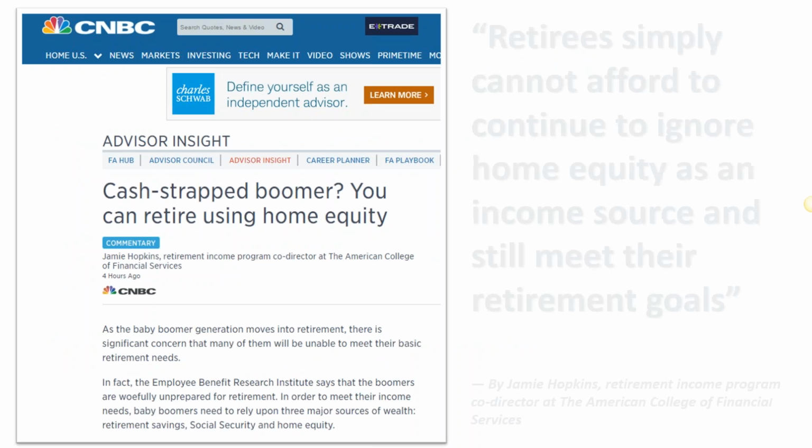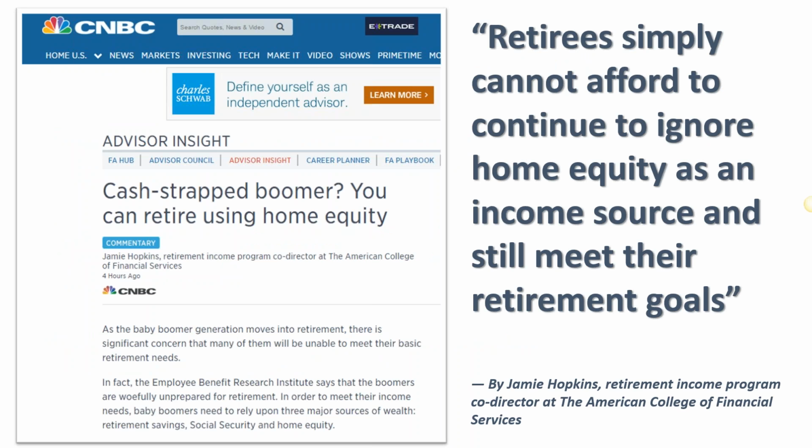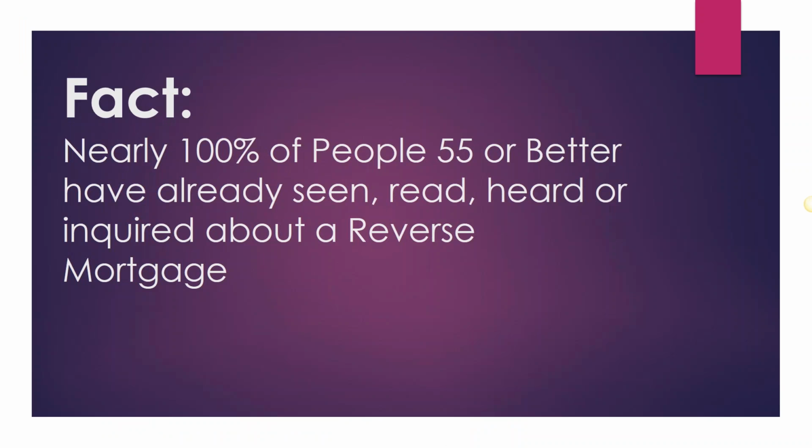and generate more revenue. You've got to understand that the landscape has shifted. CNBC, Jamie Hopkins says, retirees, and I think we can substitute advisors, simply cannot afford to continue to ignore home equity as an income source and still meet their clients' retirement goals. Do you believe that? Absolutely. Absolutely.